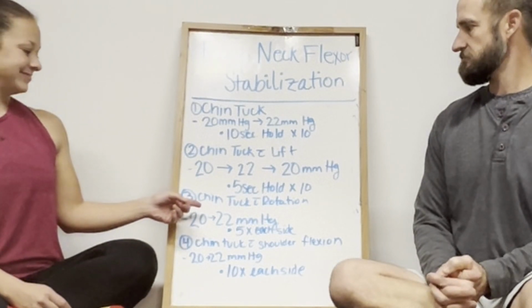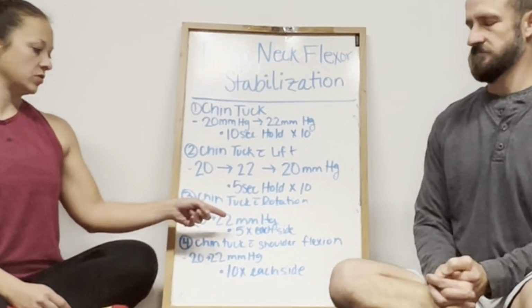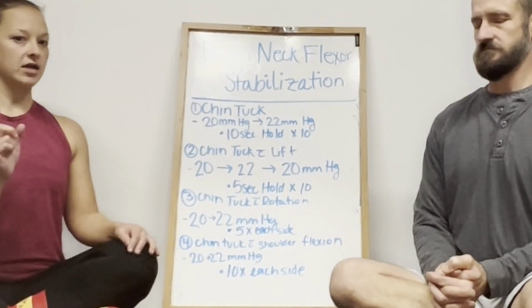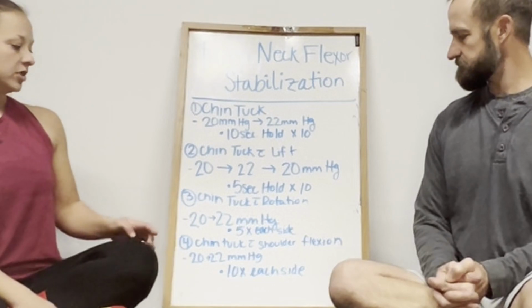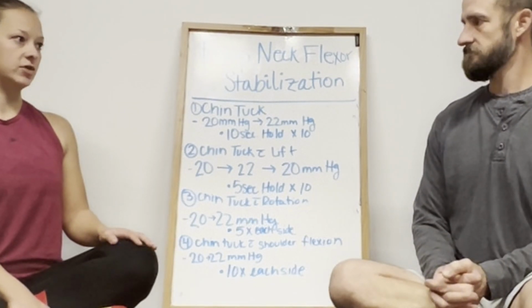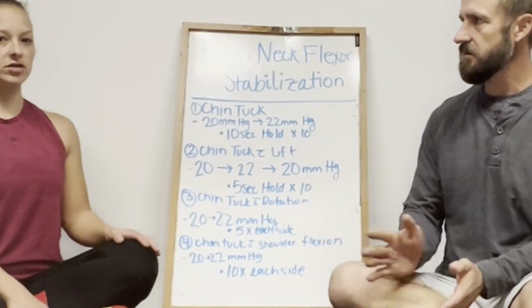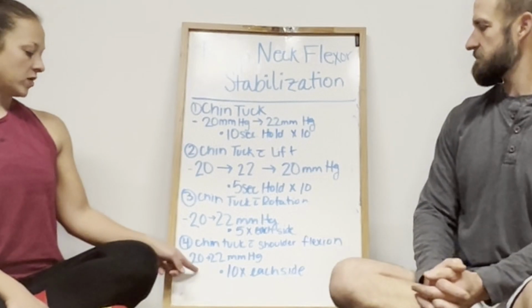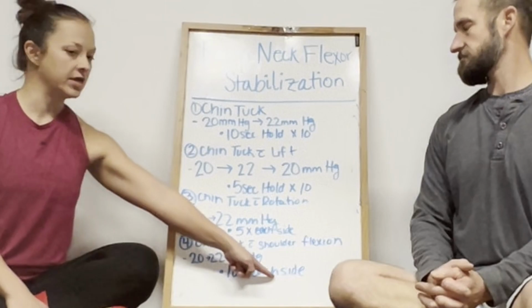Number 3, chin tuck with rotation. You go from 20 to 22, you hold it there, and you rotate slightly to each side, keeping it at 22. Number 4, chin tuck with shoulder flexion. We use a TheraBand, the red one. You don't even have to use a TheraBand, especially if it's tough. So that's a progression. You go from 20 to 22 millimeters of mercury 10 times on each side.